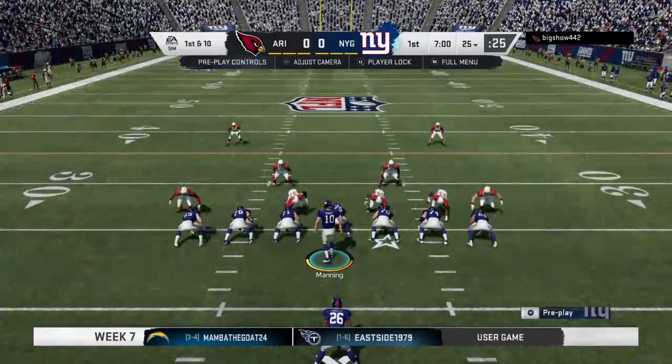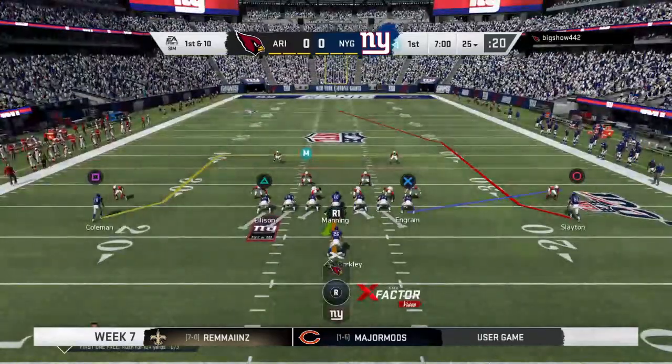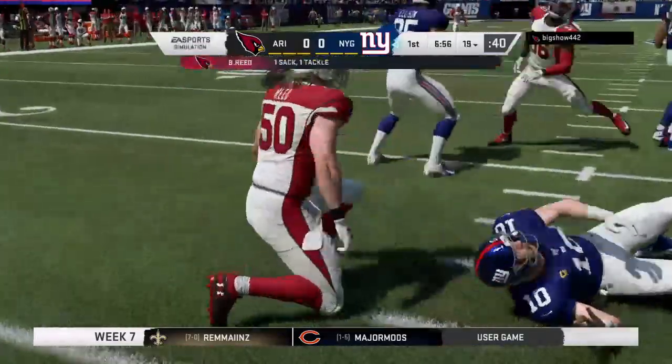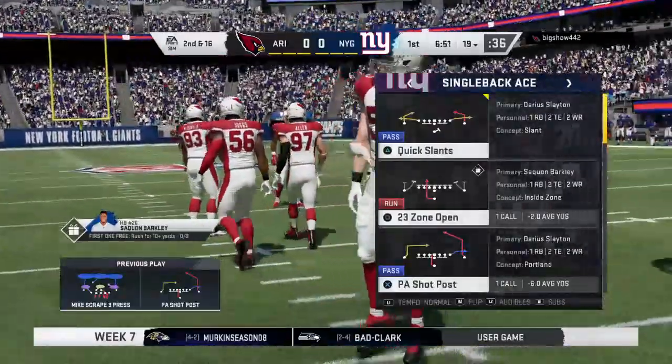Let's go now. 90 Wolf. Double tight, guys. Double tight. 3 down. 3 down. Faking the give to Barkley. Now Manning under a heavy rush, and down he goes. Brooks Reed was able to find his way to the QB.